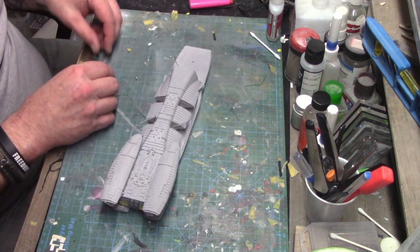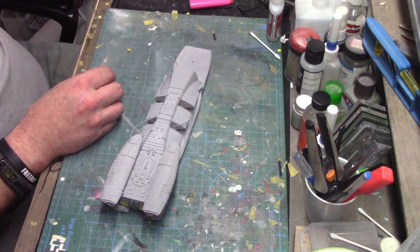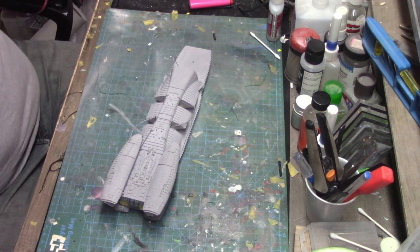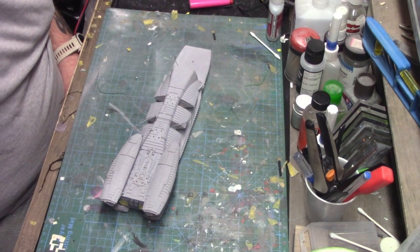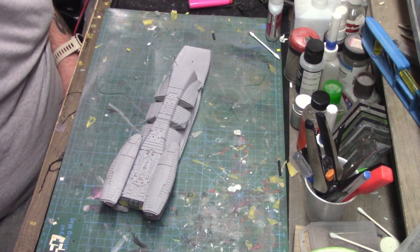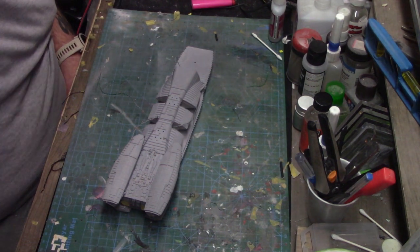But I thought I'd share with you guys, so give me a second here. Let me do this. I'm going to change the exposure rate, and I'm going to bring it down.